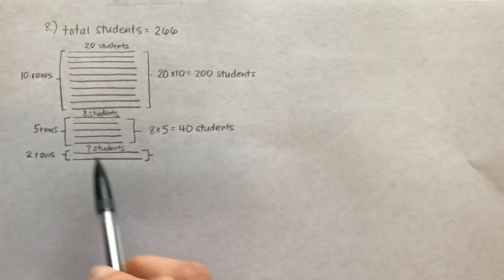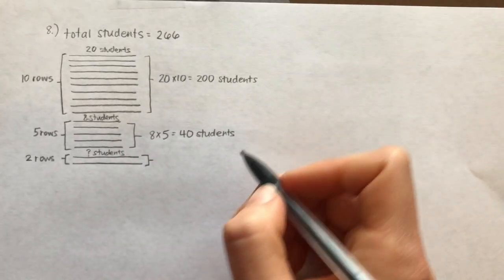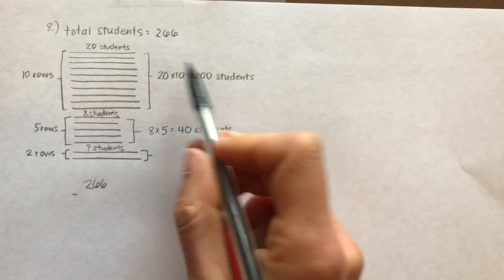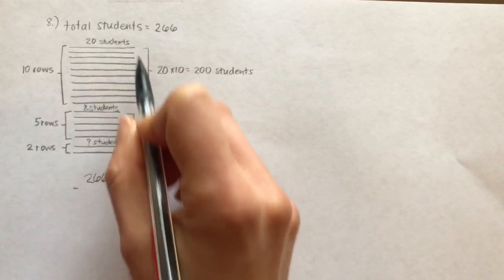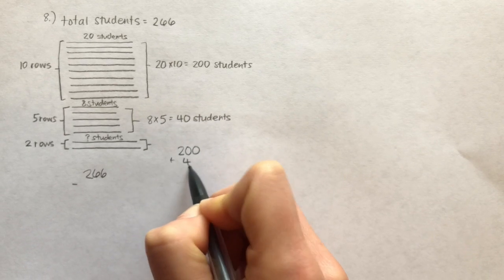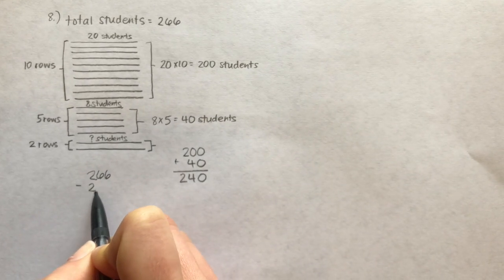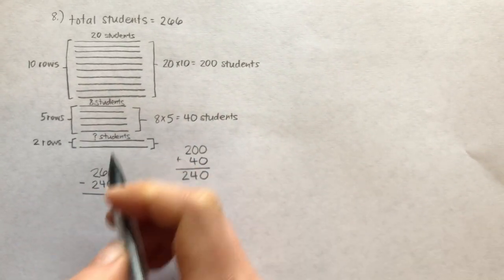Well, you know that the total, including these 2 rows, is 266, because they told us that in the problem. So you're going to take your total, 266, minus what you do know. How many do you know? Well, let's look back here. We know we have 200 students in this section, and we know we have 40 in this section, so we have to add 200 plus 40, which gives us 240. So we know right now we have 240. So we're going to subtract 240 from the total, including the unknown section.